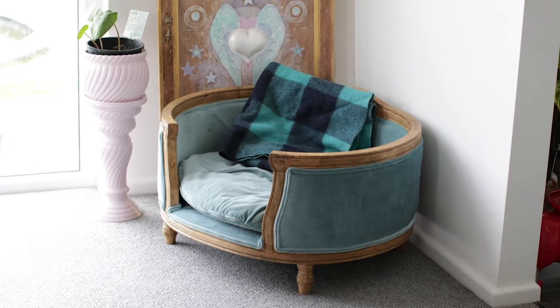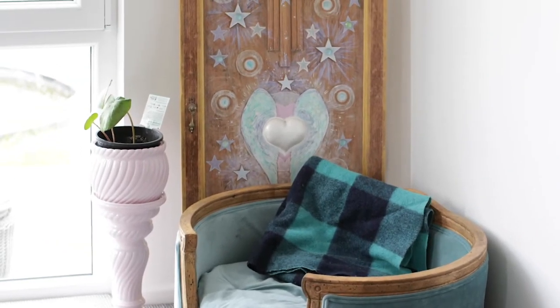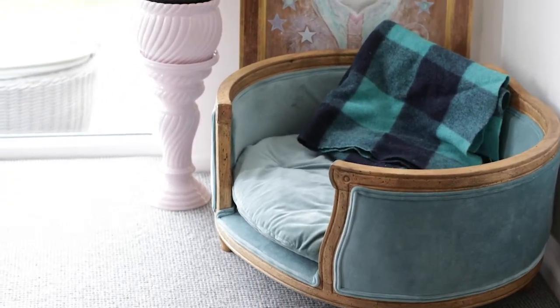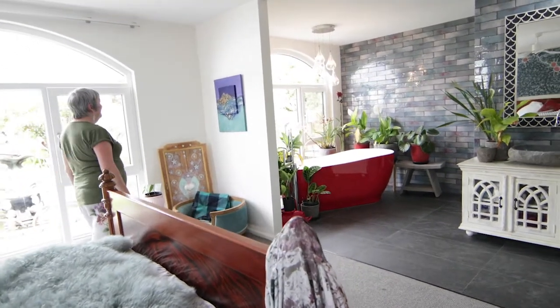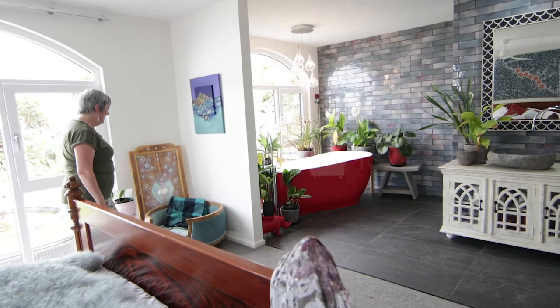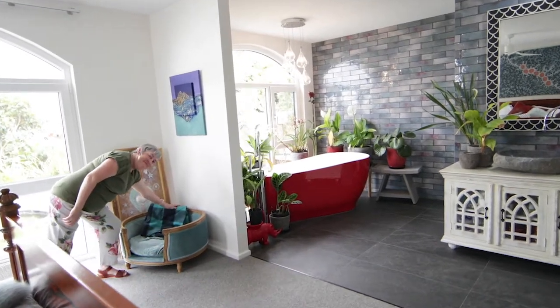So Taddy is a Welsh Terrier that we have. He's about 18 months old. I was trying to find something that was reasonably stylish for the bedroom area. And as we know, dogs are a little bit messy and all the rest of it, but he's actually really good at being a clean boy. So I have this amazing, amazing bed.